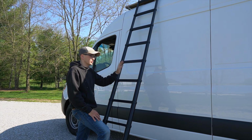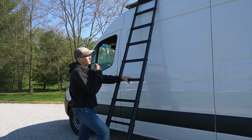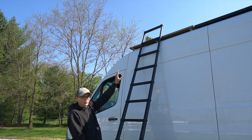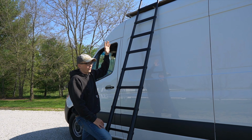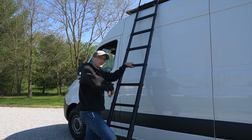So the person we're building this for, she didn't want to have a mounted ladder, so there is this collapsible ladder, and we did build a roof deck up here that sticks out just a little bit. I'll show you in just a second. So that way the ladder is leaning against that and not against the van. So come up here and I'll show you.